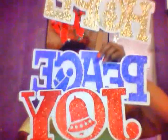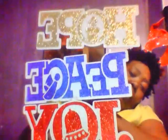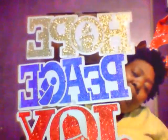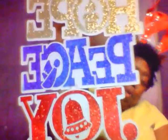Alright, my last bag here. Get some more decorations that look good. So, we have peace. Isn't that awesome? Hope, peace, and joy. Got that to put in my yard. Isn't that awesome? Ta-da. All $1. And the stick, you know, goes with the color of the letters. I thought that was awesome. See that? That's Hope. Peace and joy.